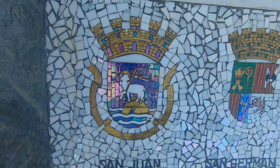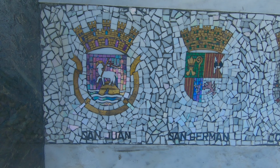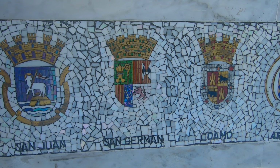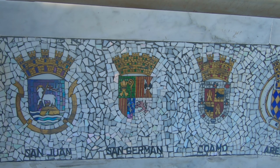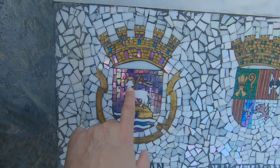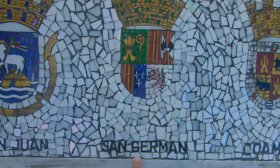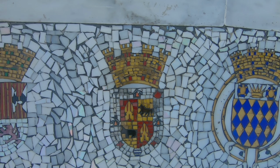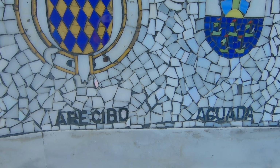Mosaic art right here in front of the plaza of San Juan is each condado, I believe, county coat of arms. Look at that. As you know, a San Juan with the sheep, symbol of the sheep, San Germán, Coamo, Arecibo.